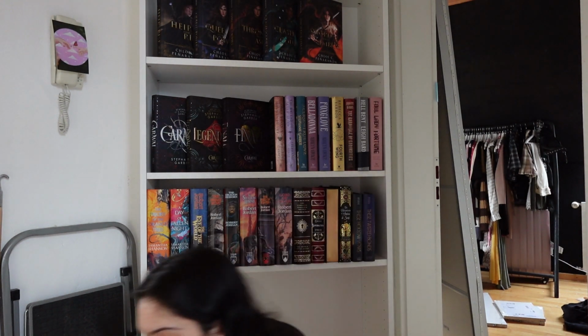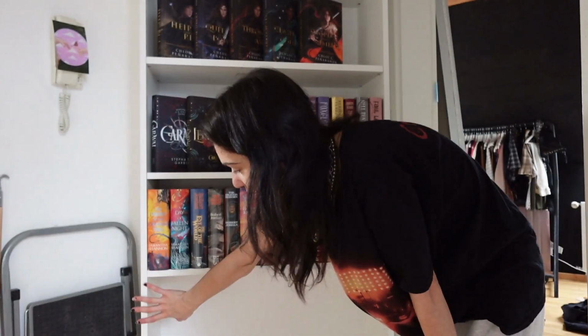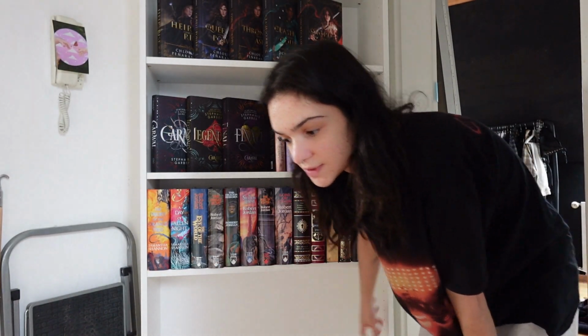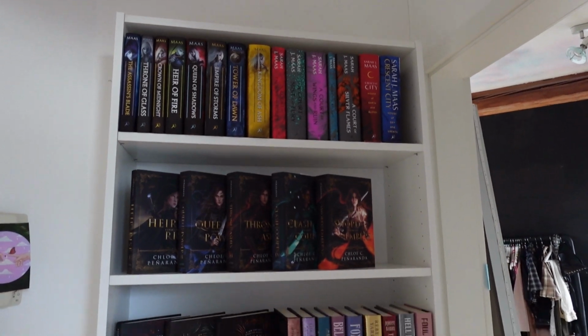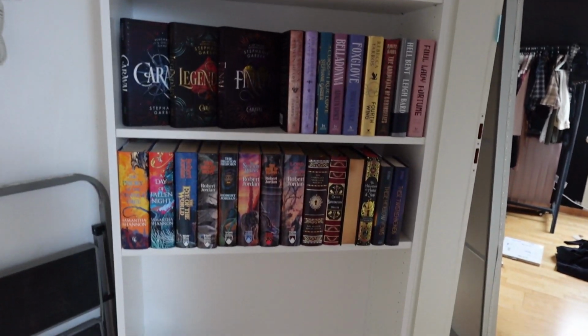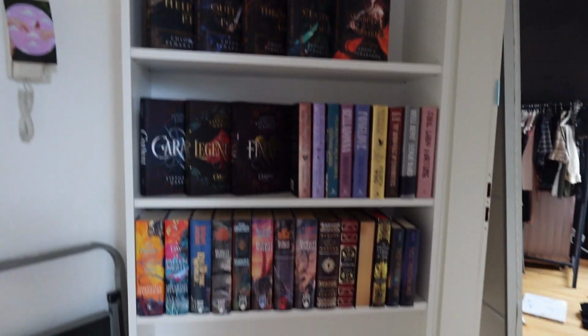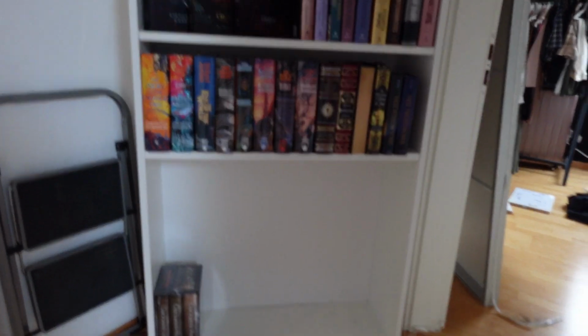Okay, and for now, this is going to be it, because I'm going to plan on getting all the Shadowhunter books in hardcover as well. As for now, I only have these. So this is it for the outside. And here is the outside, the new shelf that I bought with all the hardcovers right now. And even here, I got some more space left. Oh, it's defocused, but I love it.